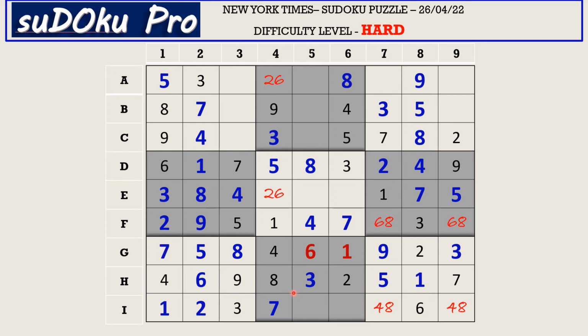In this block, the missing numbers are 5 and 9. There is a 5 blocking from here. So I6 takes 9 and I5 takes 5. The only missing number in column 6 is 6. The 6 cancels out the 6 here. So E4 is 2 and the only missing number in this block is 9. This 2 cancels out the 2 here.